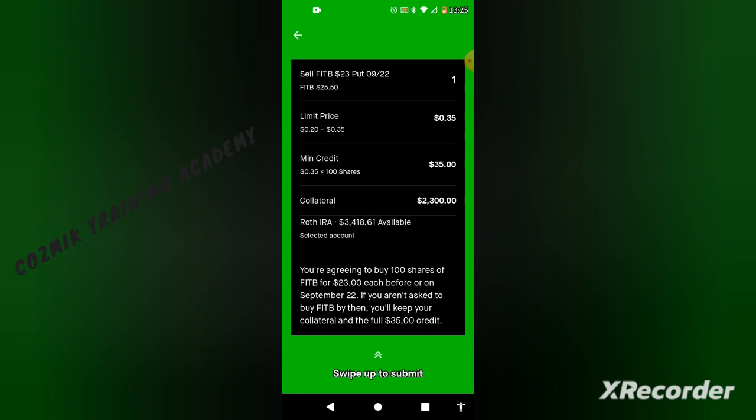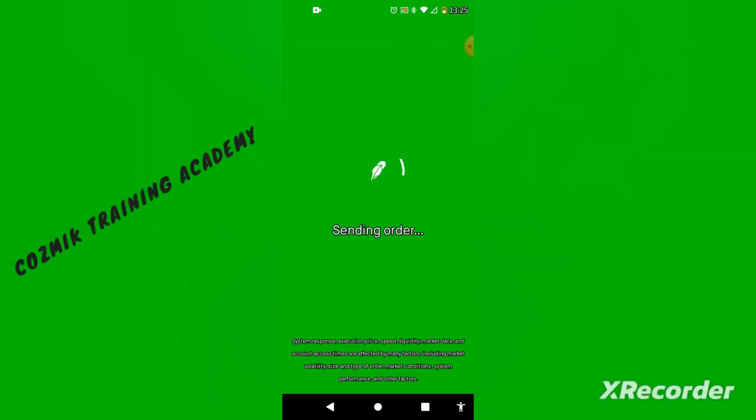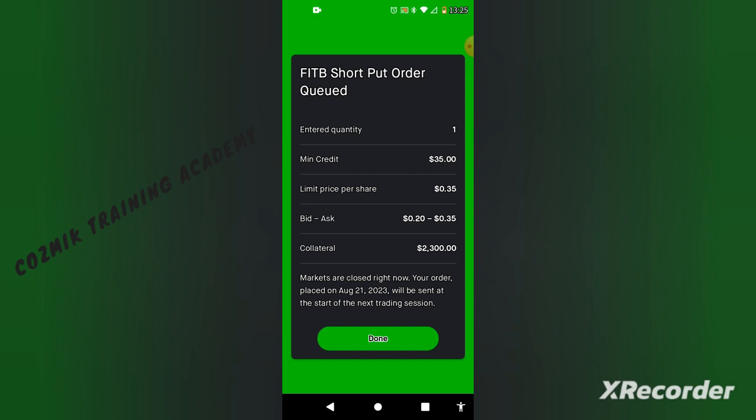Collateral, they want $2,300. Y'all see that? See what's going on there? All right, so then we're gonna push that on through. As you can see, I got that queued up. This is a short put order. I sold that put. I made $35 on $2,300 in collateral.